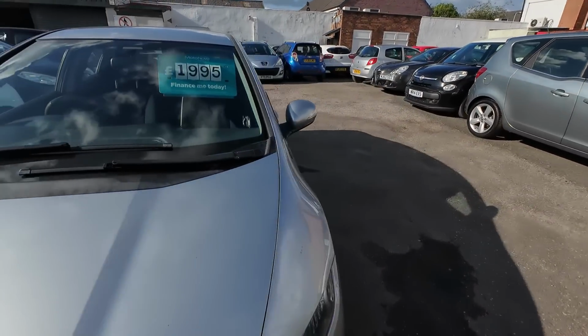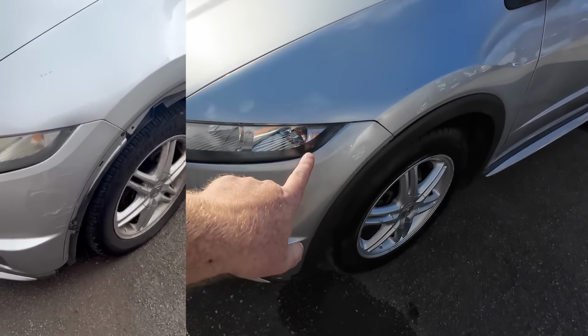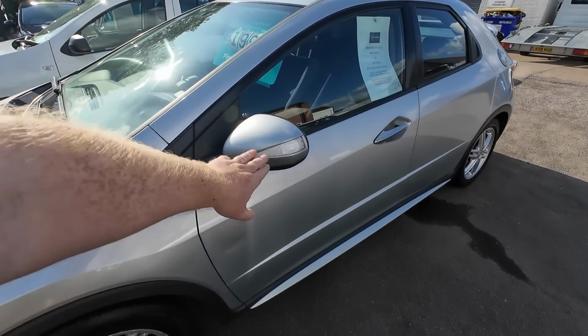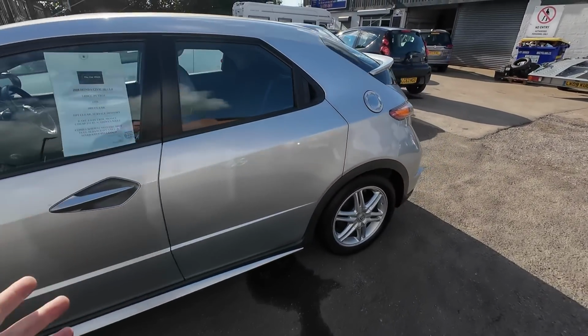Also, it had a bit of damage down this side here. I showed you a picture, hopefully I've got a picture here, and obviously we've had that all repainted. All the trim bits were sort of hanging off as well. Again, the side mirror and the indicator side repeater were broken. We did all that and just buffed it all up and made it look a real car again.